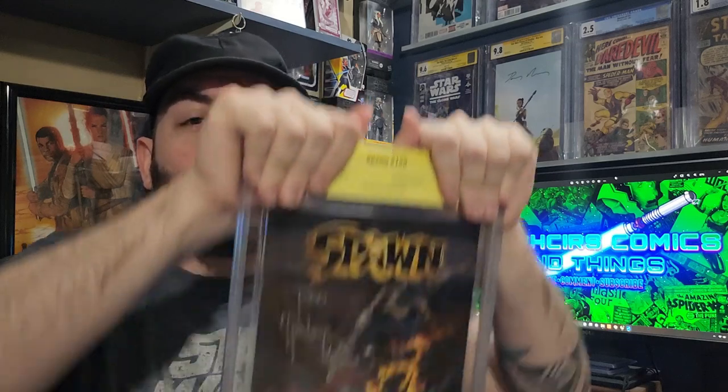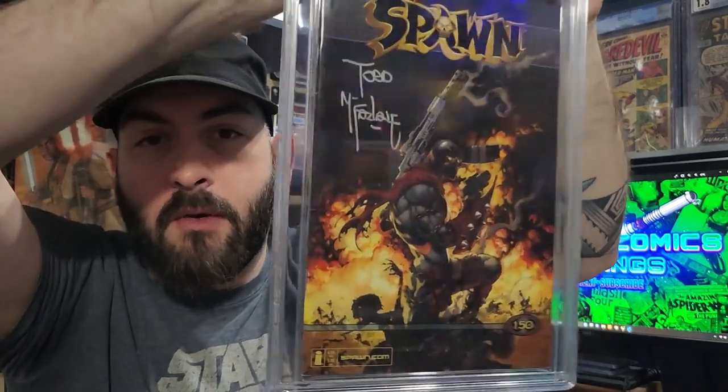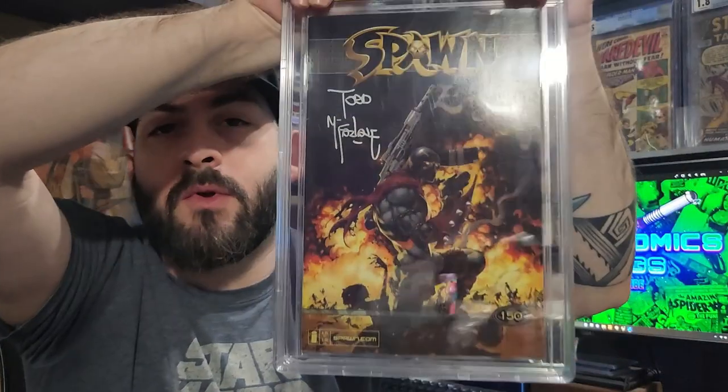It is not by any means like a perfect condition book. I don't expect super high grades on this one or the next one. It was very much just about getting the signature verified because it's a Todd McFarlane signature on some Spawn books in the lower print run range. So here we are. I believe this is the Capullo cover. Yeah, this is the Greg Capullo cover.